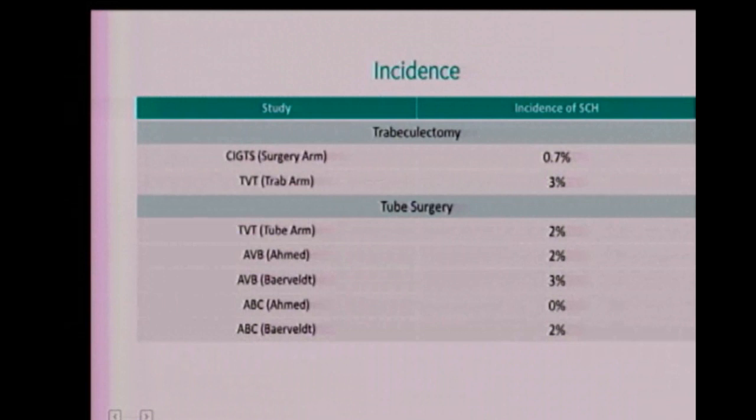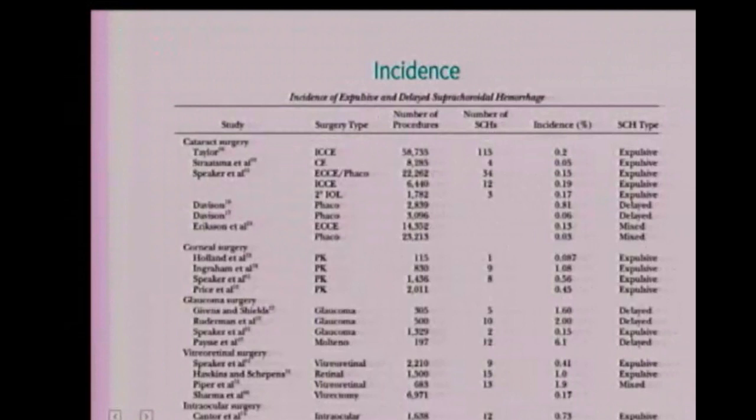This table is from a review that compares the incidence of choroidal hemorrhage within different ocular procedures, starting from cataract surgery. You can see it's less than 1%. Corneal surgeries, keratoplasties, it's also about 0.5 up until 1%. In glaucoma, we're a bit unlucky, it can go up to 6%. And with vitreoretinal procedures, it's about 0.1 up until 1%.